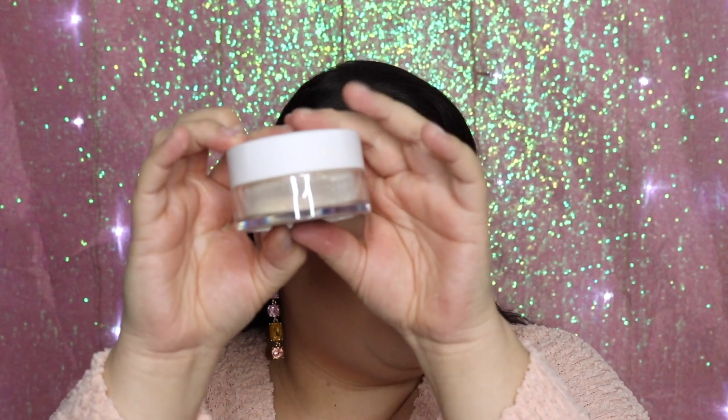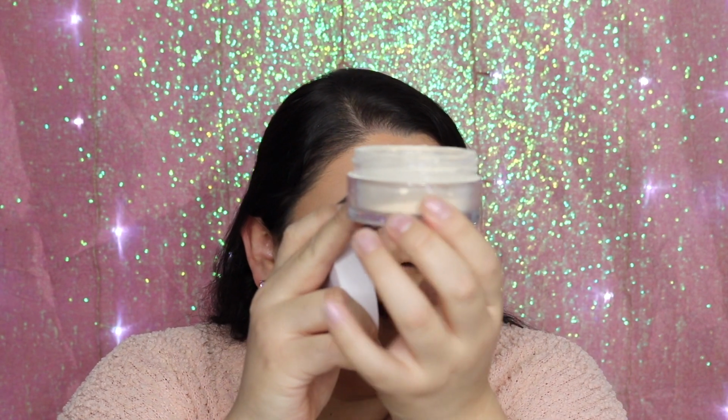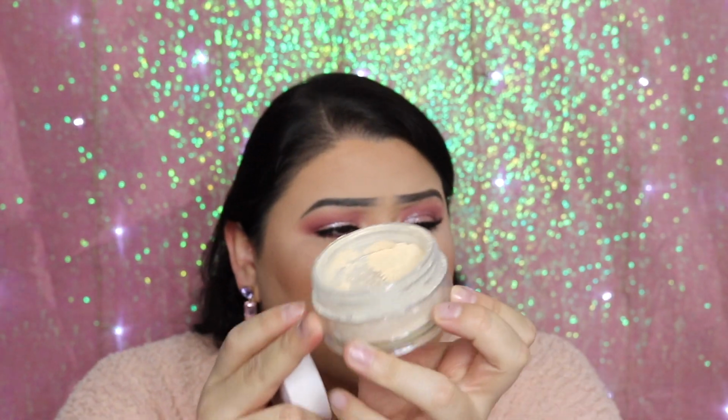Usually these powders are filled. I've used this maybe like 3 or 4 times. I don't think I've used it enough so that it can be literally empty. Once the powder settles, it's less than halfway, and there's only a little bit of product in here, so you can't say it's all up there. I feel like I was gypped and it didn't work.